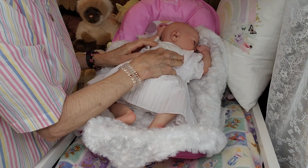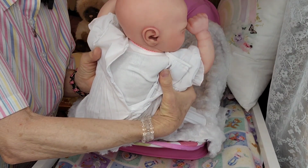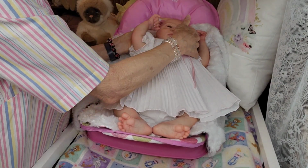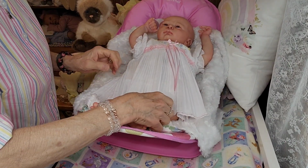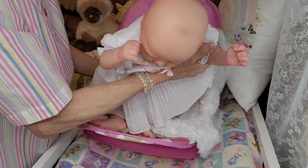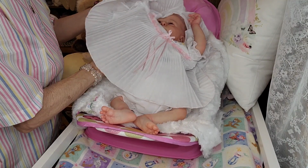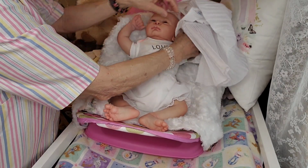I am just loving this little girl. She is so sweet. I look at her from the side and from every angle, and look at those cheeks. Oh my goodness, I am just in love with her still. She's just so well done, you guys, and I was very happily surprised. I got her from reborns.com, from an artist that I didn't know, but the artist had a lot of really good reviews, and so it made me trust to get her. I'm so glad that I did. She is just darling, darling.